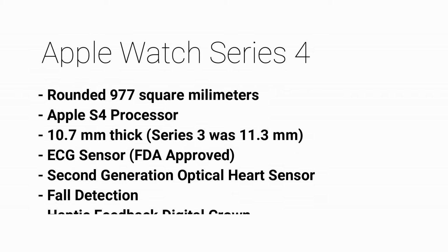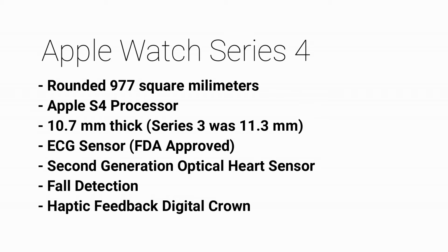In a nutshell, the new redesigned Apple Watch has a new heart rate sensor, an electrocardiogram, a new processor, larger display, slightly better battery, fall detection, and a haptic digital crown.